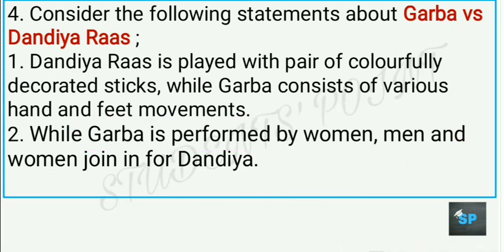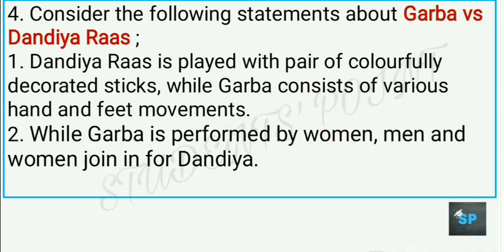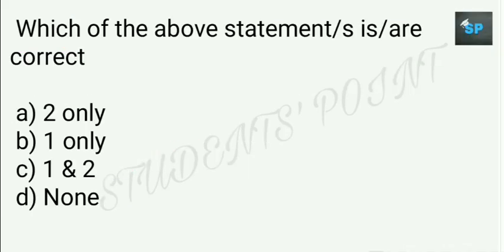This is also correct. So how will you remember it? If you watch Tarak Mehta Ka Ulta Chashma, you can recall Daya in your mind and remember how she sometimes performs Garba by just moving her hands and feet. And sometimes when festivals are organized in their society Gokuldham, they play Dandiya Ras with sticks as well. So by recalling that, you can remember the difference between Dandiya Ras and Garba. So here both of the statements are correct, so C is the right answer.